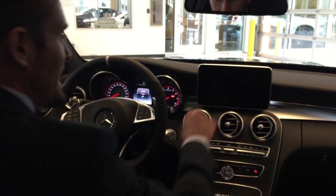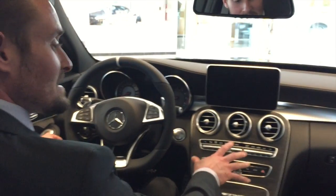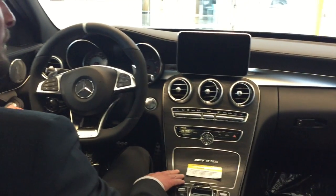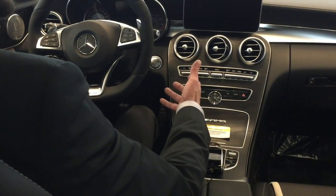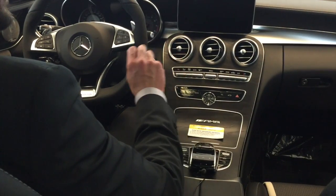With the multimedia package, we get the 8.4-inch high-res screen. With all of the C63s, you can get the optional wood. The standard wood on the S-Line is going to be this beautiful black ash, open pore. You can actually feel the wood grain, and I like the modern, sophisticated feel that it brings, yet it's still elegant and very sporty. Really, really cool stuff.